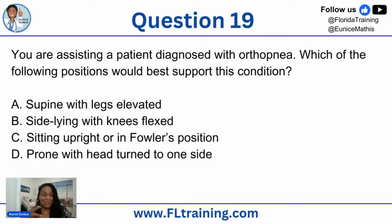And so, if you don't understand those medical terms, I need you to start writing some of this stuff down because this is how we speak. It's like, hey, put them in a supine position, put them prone, put them in Fowlers. So, these are the medical terms you're going to hear day one on your job. So, you need to go ahead and understand them now.